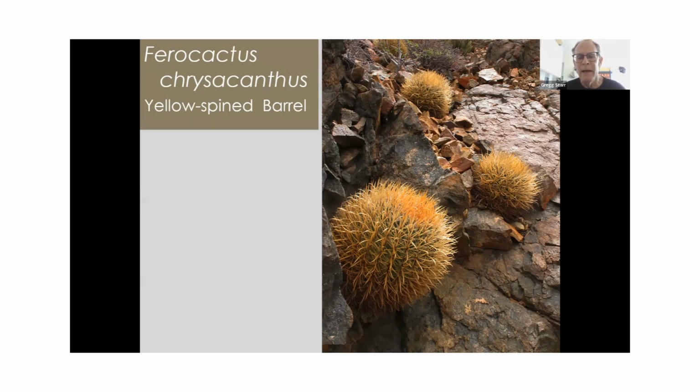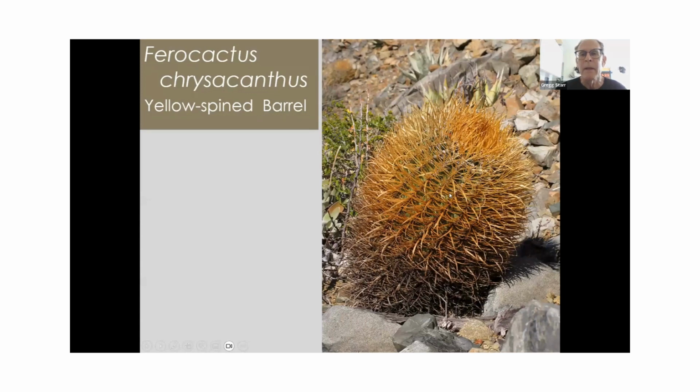But we landed at Punta Norte and set up camp right near the island edge near the waters. We could hear the seals out there barking all day and all night long, and set out for a hike to go up to the top of the mountain there. And on the way, we saw beautiful specimens of Ferocactus chrysacanthus. Some more here, and in the background, you can see Agave sebastiana. That's the agave that grows here.